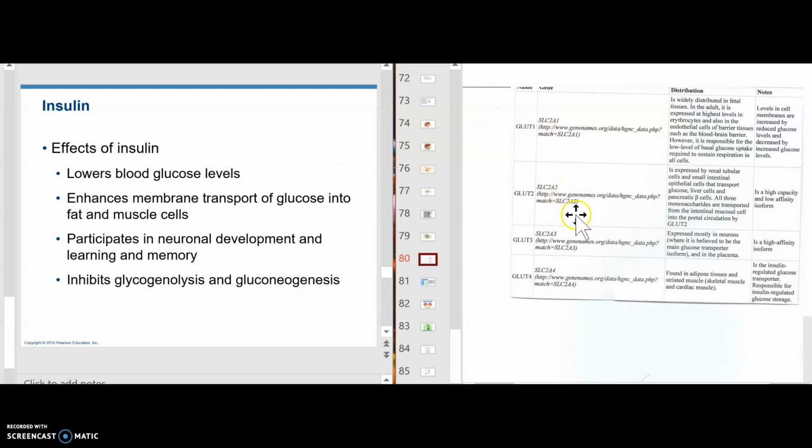Now, all the cells allow glucose in, but only one, shall I say, the GLUT4 transmembrane integral protein and receptor, needs insulin. So only the GLUT4. The entry of glucose into cells like the nerve cells and other things would not need it. The only cells that need insulin to allow glucose to enter the cell are skeletal muscle, cardiac muscle, and adipose cells, fat cells. Those are the only three. The others enter very easily.